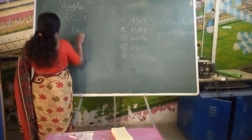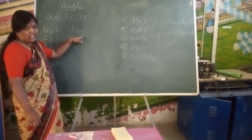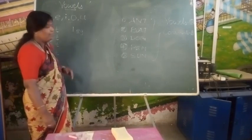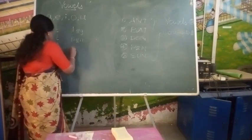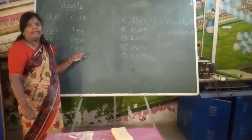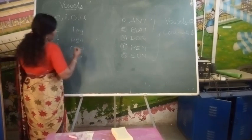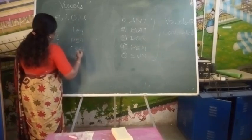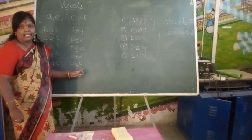L, E, G, leg. E says E. Yes? A sounding word. You have learned phonics sounds also in PP1 class. Yes, children? Next. P, E, N, pen. R, E, D, red. Next, B, E, D, bed. Next, P, E, T, pet.